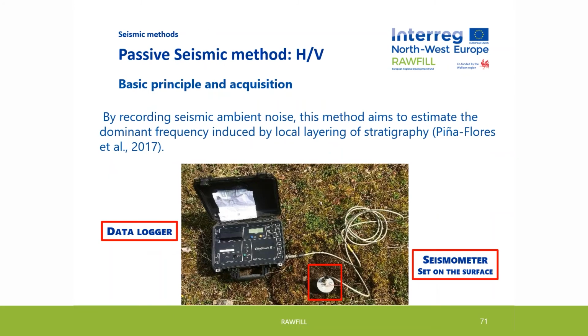Now, we briefly describe the principle and data acquisition of a passive source seismic method called horizontal to vertical spectral ratio of noise, abbreviated as HVSRN or simply H on V. By recording the seismic ambient noise, this method aims to estimate the dominant frequency induced by local layering of stratigraphy. Compared to other seismic methods, the equipment is simple and easy to set up. A seismometer is placed on the soil surface and connected to a data logger.